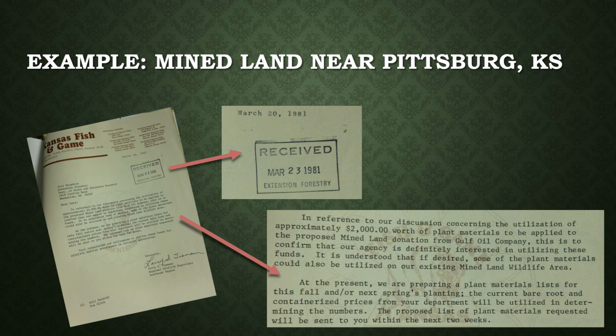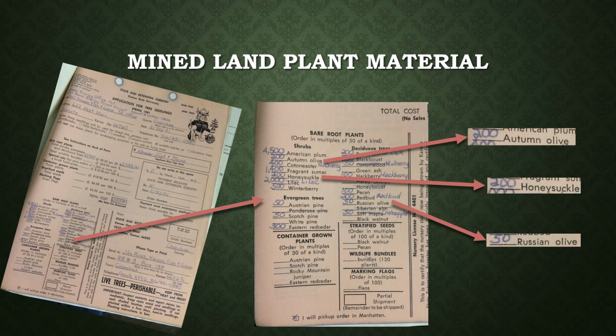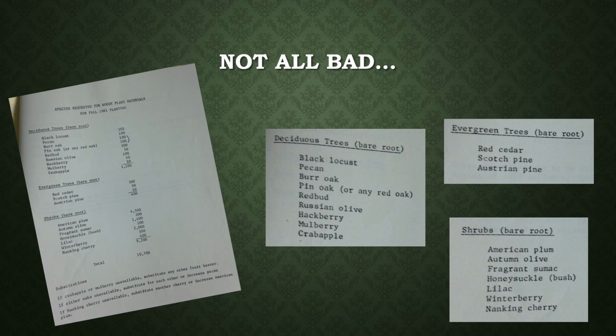As an example of something that I found in our files here at the Forest Service, this is a project that the Forest Service did in 1981 to help with some mined land reclamation down near Pittsburgh. What we found here is that quite a large amount of plant material went out to help with the mined land reclamation, including some things that we regrettably would not put out today, including autumn olive, honeysuckle, and Russian olive. Of course, not everything that was planted there was negative. Some trees did quite well there, including bur oak, redbud, mulberry, and black walnut.